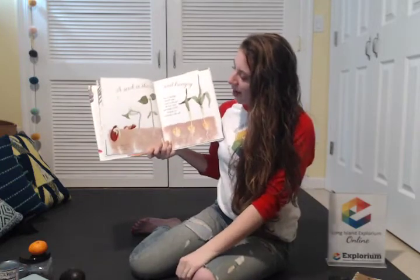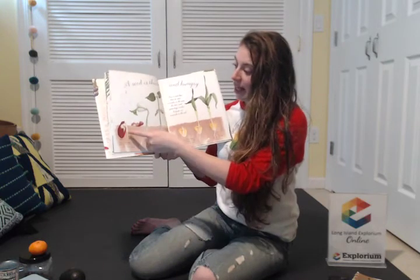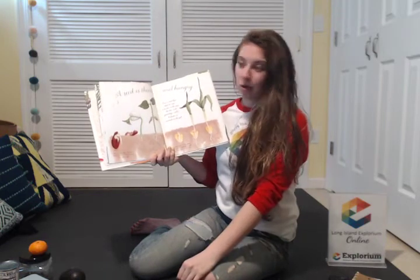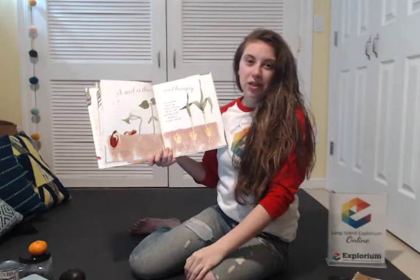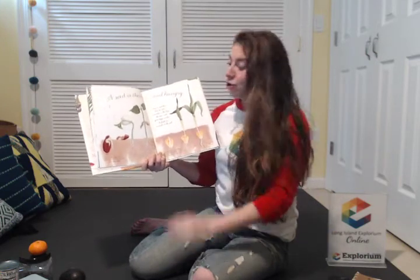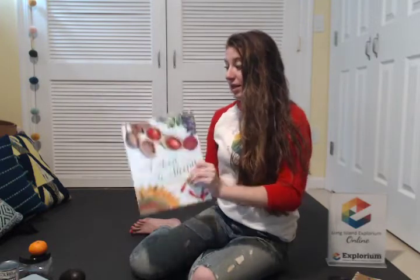And check this out. When a seed feels like it's ready to grow, it can send its own little straw down to drink water from the ground, and it can send its own little leaves up towards the sun so it can start to grow, and then it turns into a plant. So we talked about 5 different things that make a seed a seed. They are going to be tough to find in your house or outside of your house, but let's give it a try. I didn't even try the outside seeds yet.